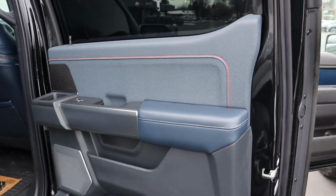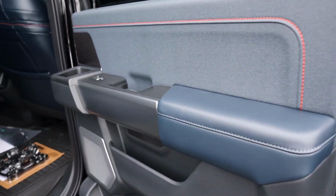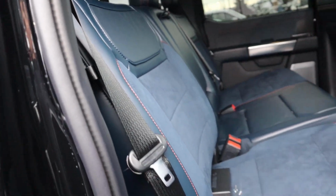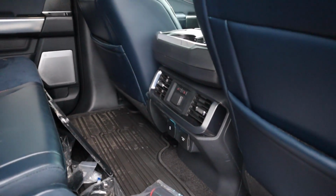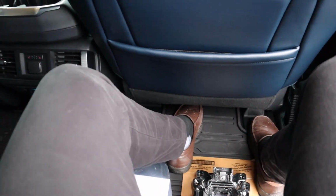Now you guys can see over here with the Gen 3 just how much nicer it is with the materials and the design as well. And then the seats on top of that, you can see just how far Ford has come. These seats look so much better aesthetically and all that. And then we have heated seats here in the back. We got charging ports, we got vents, all that fun stuff. And popping in, ooh, yeah, definitely bigger. Yeah, so quite a bit more legroom.